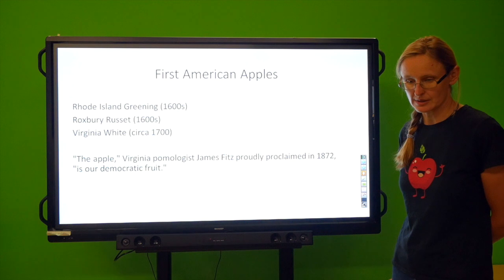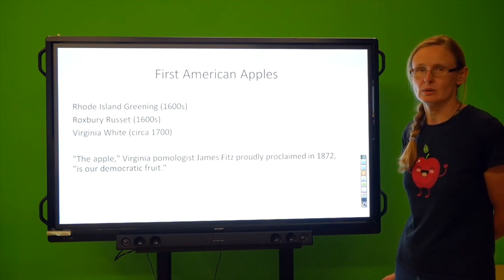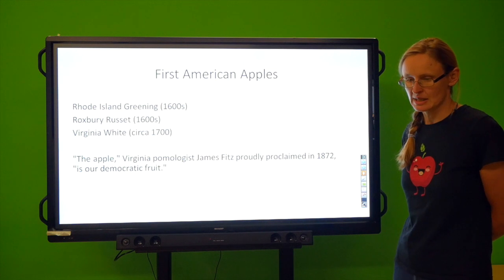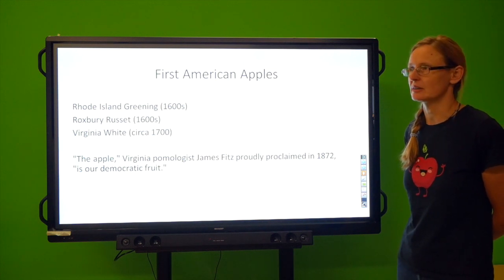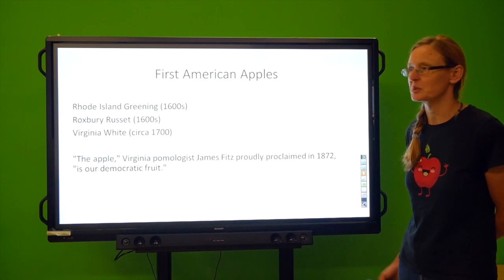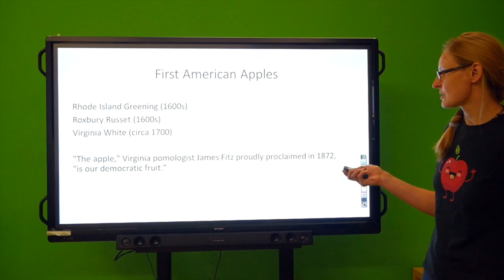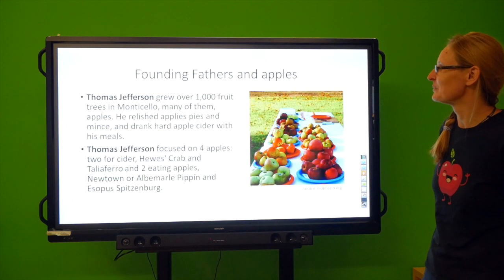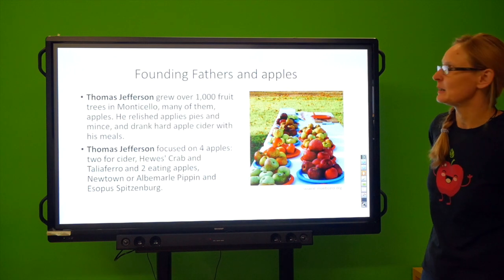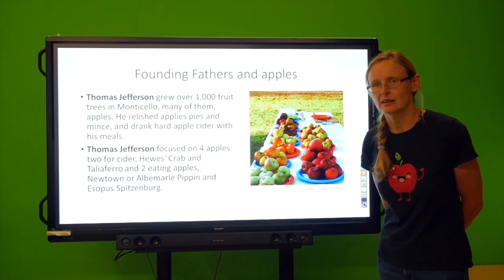Lord Baltimore in the 1600s urged all the settlers to come in with their own kernels, apple and pear kernels, so that cider and perry could be made from apples. Virginia pomologist James Fritz proudly pronounced apple our democratic fruit. So if you think of founding fathers, there are so many stories about apples and cider and the founding fathers.